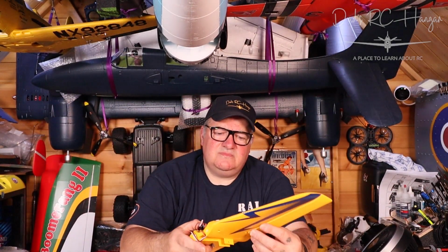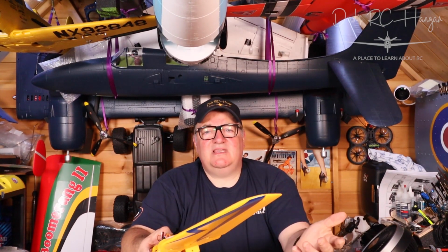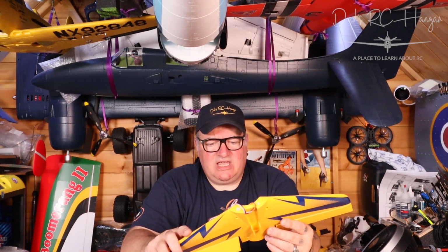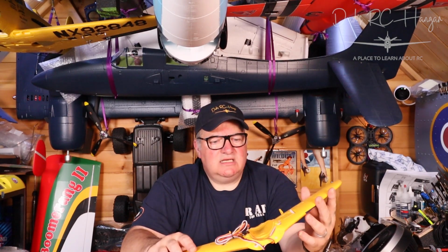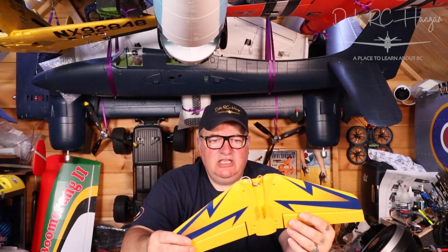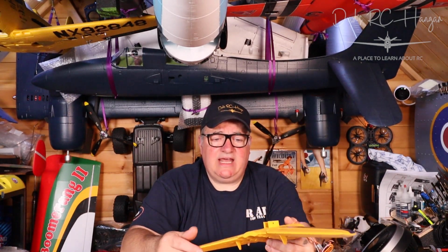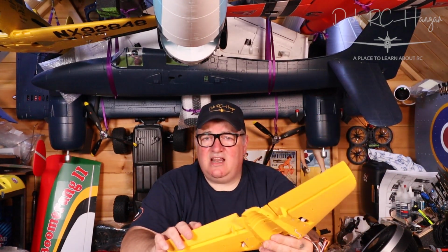I mean, it's got foam hinges. In my eyes, that's let me down a bit. But come on, foam hinges. Who cares? What you can do is cut them and stick hinges in yourself. It's not a biggie. For people that just want to get out and fly, bang, it's done. There you go. Foam hinges. Now, obviously, they're going to last.